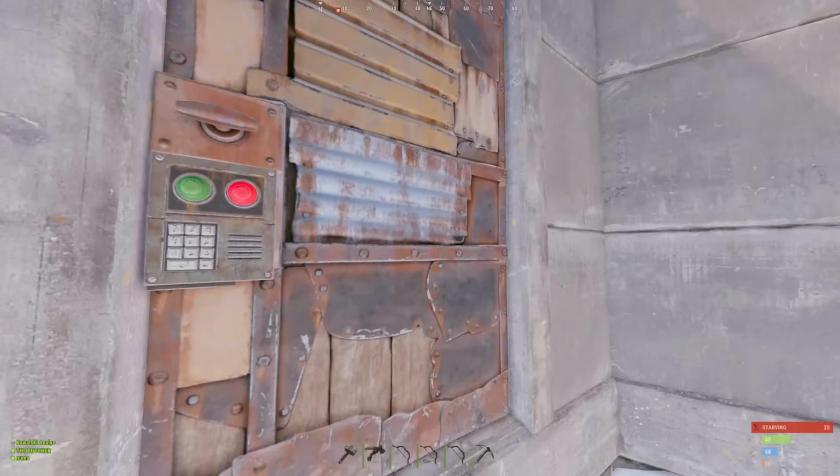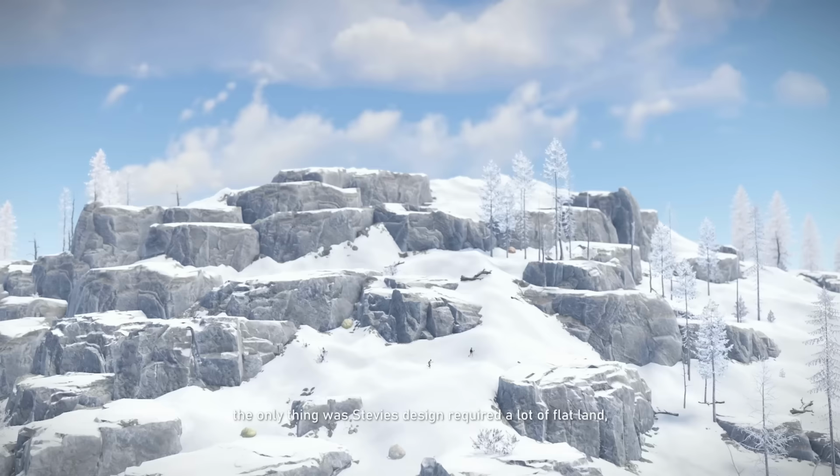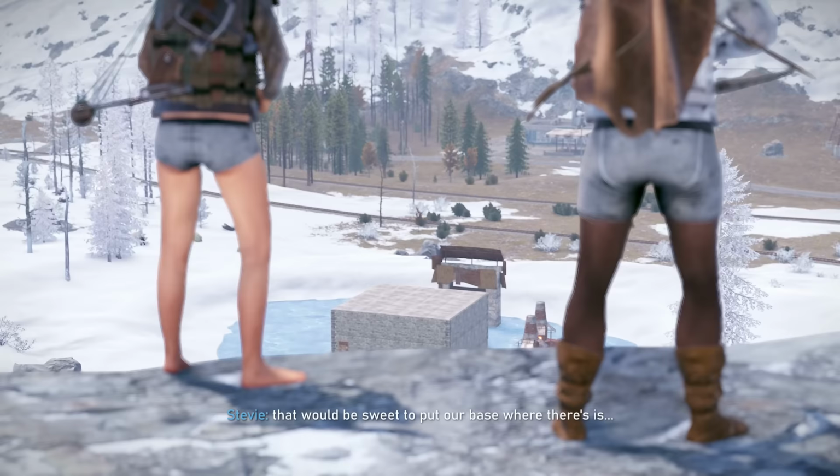Farm, like... So we started to search for a new base location, even deeper into the snow. The only thing was, Stevie's design required a lot of flat land, and most of those spots had already been taken. Yeah, dude, their base is in the perfect spot. That would be sweet to put our base where theirs is.